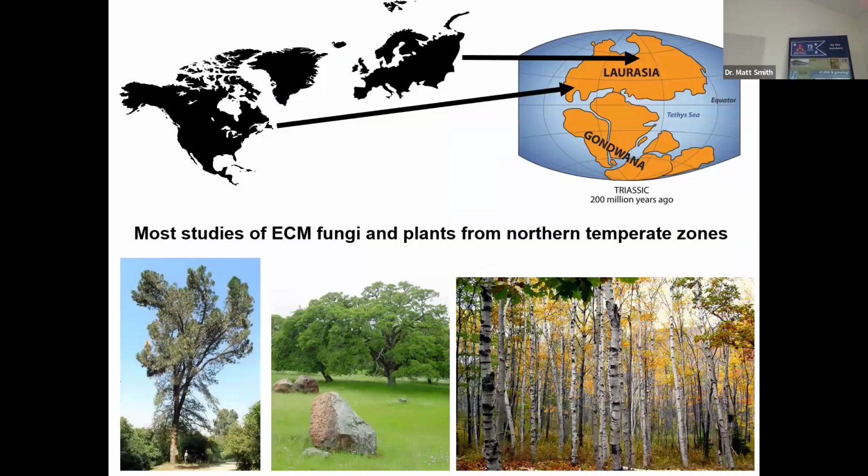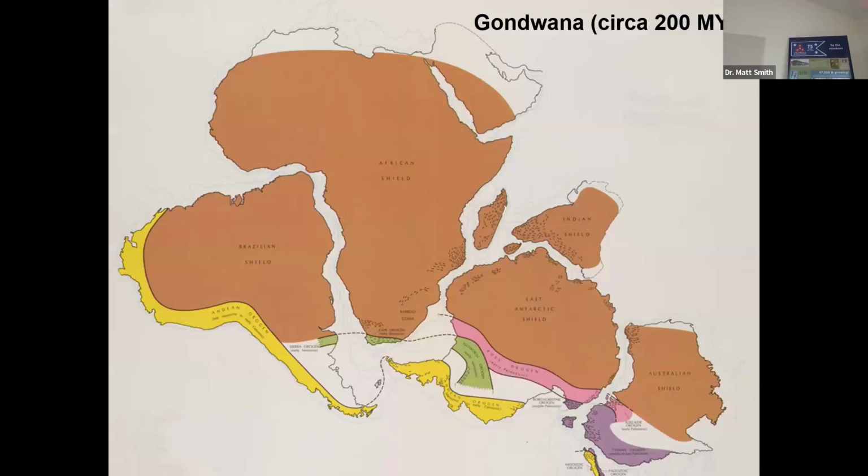Although there's a lot more work going on in the quote unquote global South, most of the work that's been done on ectomycorrhizal fungi and plants has really been focused in the northern hemisphere, former Laurasia, and especially on pines, oaks, and Betulaceae, or Fagaceae, Betulaceae, and Pinaceae. Almost all the work up until maybe 10 years ago was really focused on those. It was kind of rare to have people working on other systems. And of course, there's this whole other former supercontinent, Gondwana, and those things were all connected and they have a really different biogeographical history, which I'm sure some of you are somewhat familiar with.